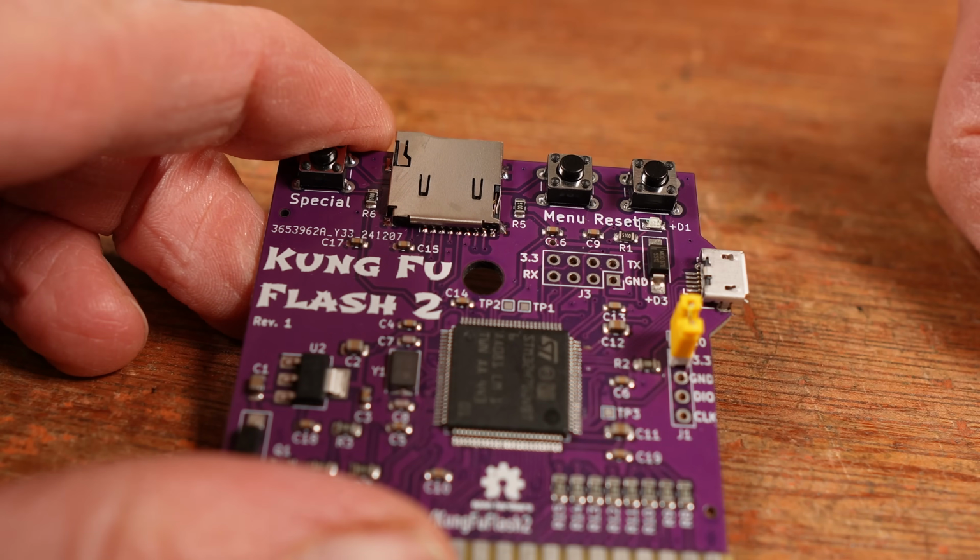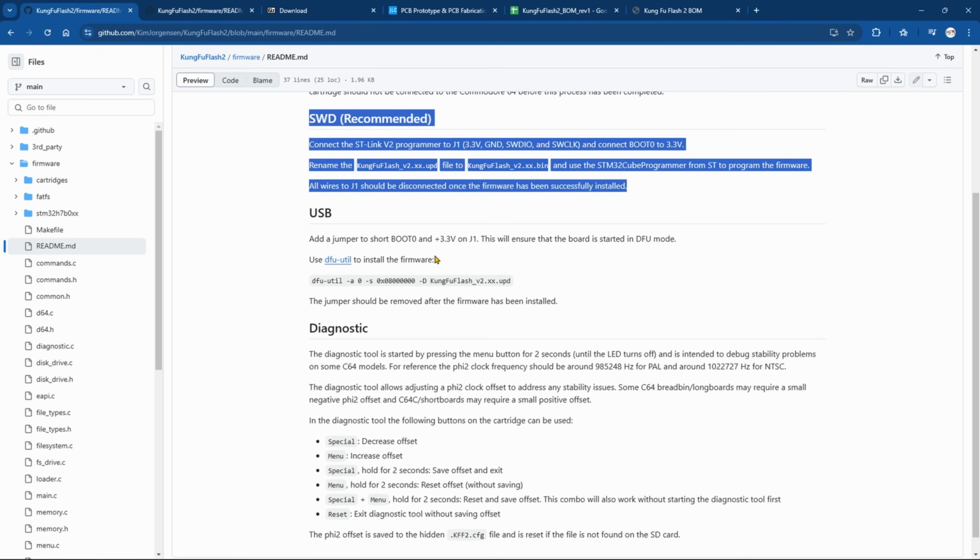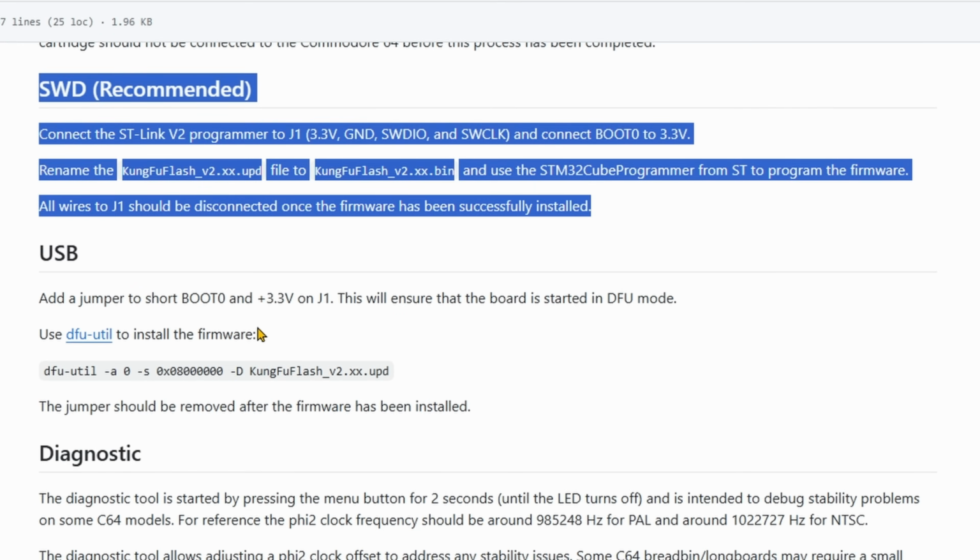Speaking of which, there are different ways to program this chip. After it's been programmed the first time, the easiest way to then update it is to just place the update file on the SD card and select it in the Kung Fu Flash 2 launcher. But the initial firmware programming needs to be done a different way. The recommended way is to connect an ST-Link V2 programmer to the pin headers I mentioned before, and then use the STM32 Cube software to install the firmware.